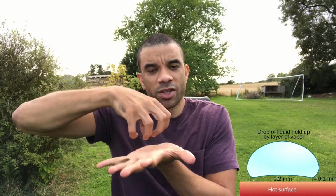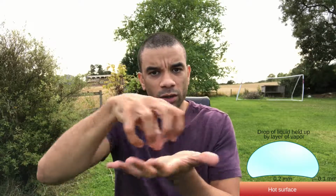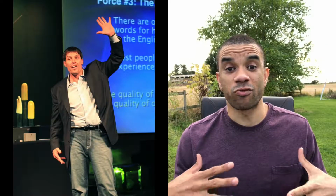That's because there's a thin insulating layer of vapour between the actual water ball that's on top and the pan. So therefore it prevents it from boiling rapidly. Obviously it will still boil, but you've got this insulator which slows down the rate at which it boils. How is this related to Tony Robbins?